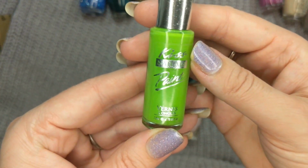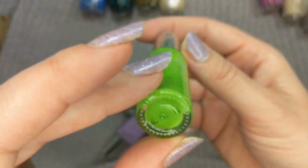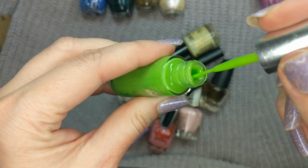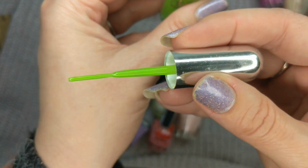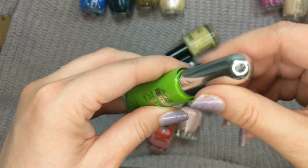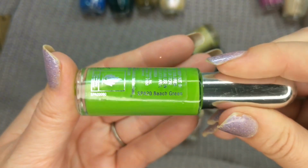Next up is this one by Kiss Nail Art Paint, and this one might not have a name, but I believe this has a nail art brush. So yeah, a very narrow brush for making little lines and details on your nail art. A very beautiful bright green, so that I think is perfect for summer.